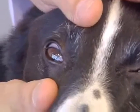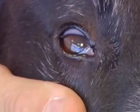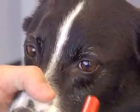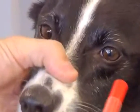Next, have a look at the eyes and eyelids. Assess the dog's vision. Can it track an object? Does it blink if menaced? Look for symmetry, evidence of discharges, and check the conjunctival mucous membranes. These should glisten and be a healthy salmon pink colour.